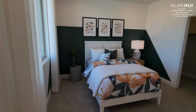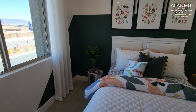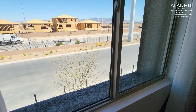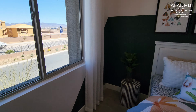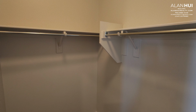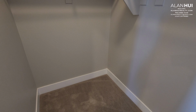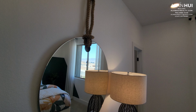Here we have bedroom 3, which measures 12 by 16.5. Due to the bathroom 5 option, bedroom 3 is now 12 by 12 in this model home. Bedroom 3 will overlook the front yard. Here we have the walk-in closet for bedroom 3. If you did not choose to have the bathroom 5 option, this walk-in closet will actually be located over here at that door to bathroom 5.